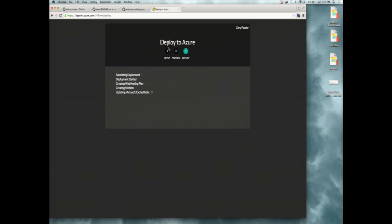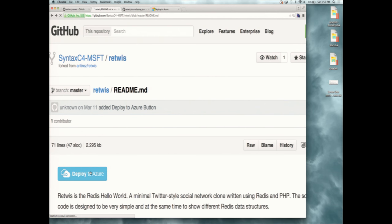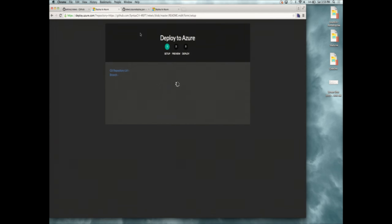So once you do that, you get a screen like this. Let me click the actual button, because this is the one that's been deploying for about 10 minutes. It takes a little bit of time to spin up the Redis cluster. But you get an environment that basically looks like this. The first thing you do is set up, so it's reading that JSON file. It describes the environment that you have. You'll have the ability to modify that.